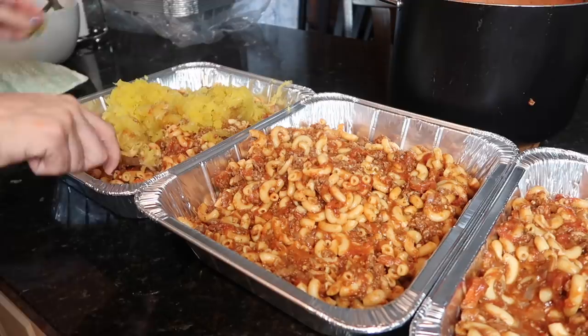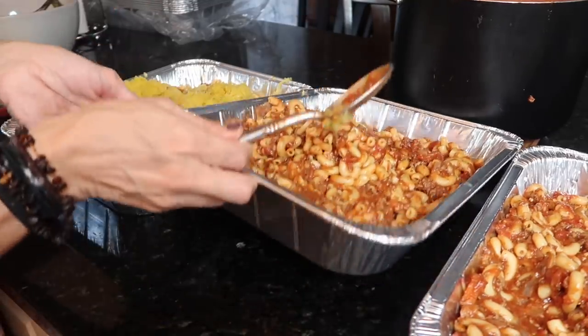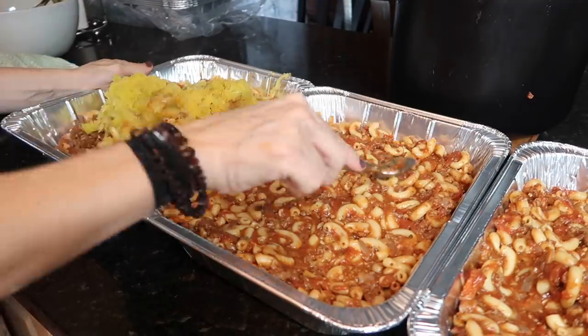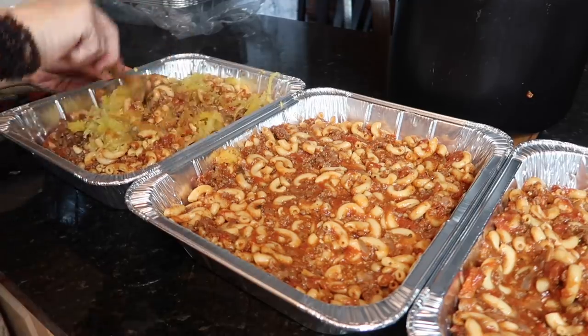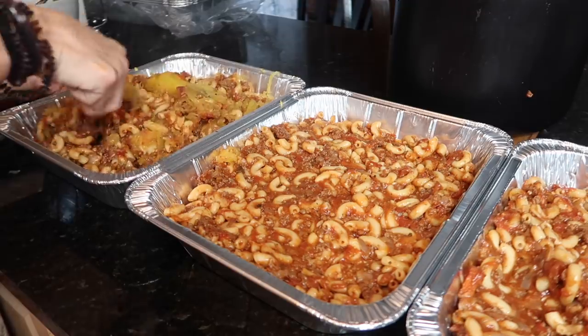You come back and say, okay, this easily made three casseroles. I mean, these things are huge. And we'll probably have leftovers on this. It's a lot, is all I'm trying to say. It's a lot, so I'm just gonna mix in the spaghetti squash. I did decide to add it to a separate one just to mix things up a little bit. And once I'm done, I'm gonna cover it.